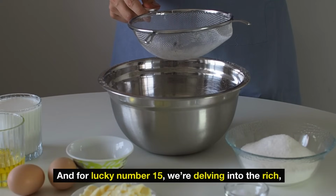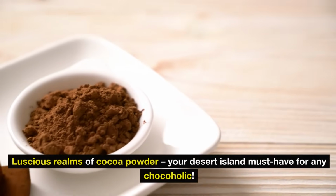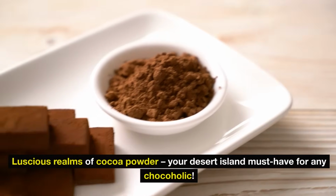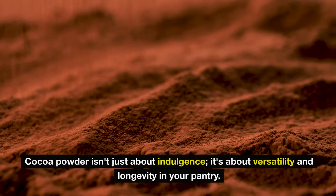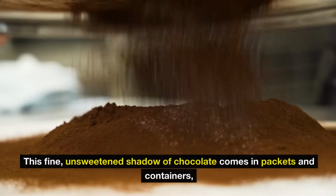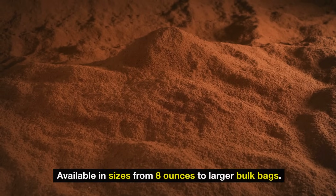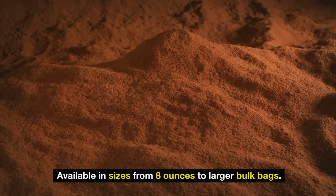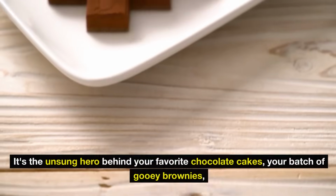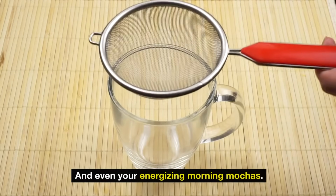And for lucky number 15, we're delving into the rich, luscious realms of cocoa powder. Your desert island must-have for any chocoholic. Cocoa powder isn't just about indulgence. It's about versatility and longevity in your pantry. This fine, unsweetened shadow of chocolate comes in packets and containers, available in sizes from 8 ounces to larger bulk bags. It's the unsung hero behind your favorite chocolate cakes, your batch of gooey brownies, and even your energizing morning mochas.